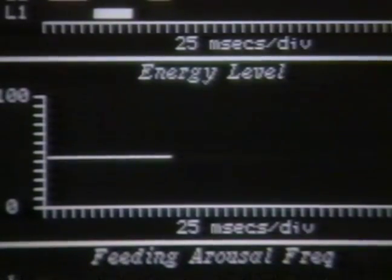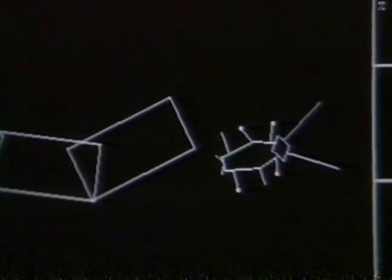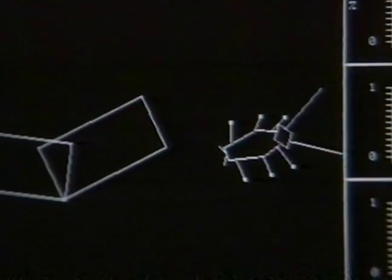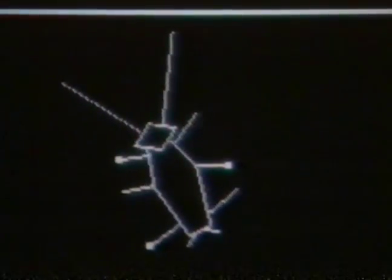By now it's walked so far that energy is getting low, and by the time it finds its way around the wall, the bug is too far from the food to detect it. So a third behavior, random wandering, takes over until it finds another edge, or senses the food again. Then the desire to feed takes control once more.